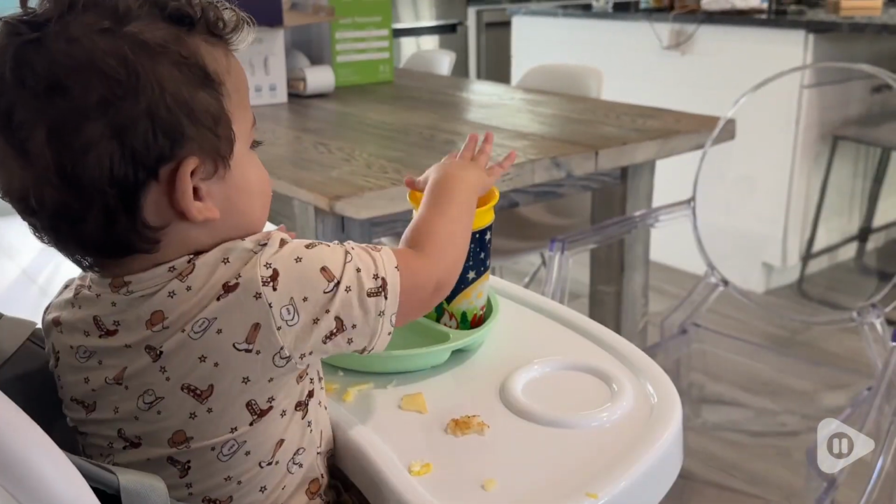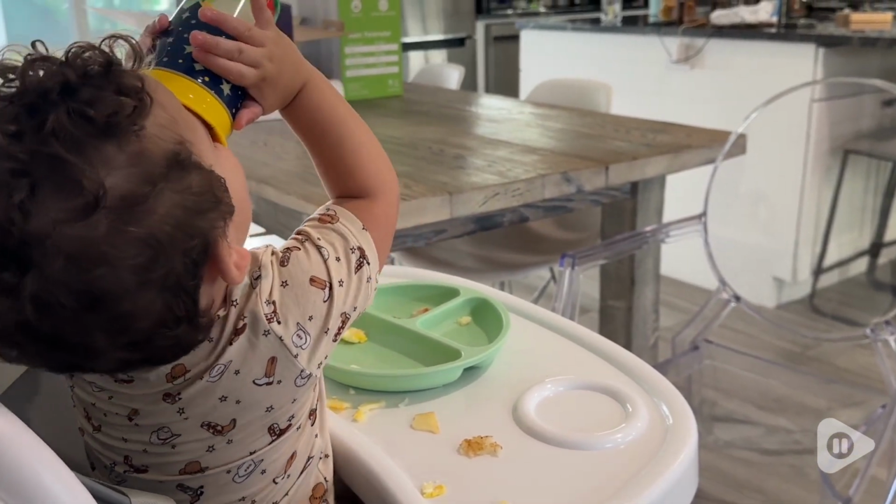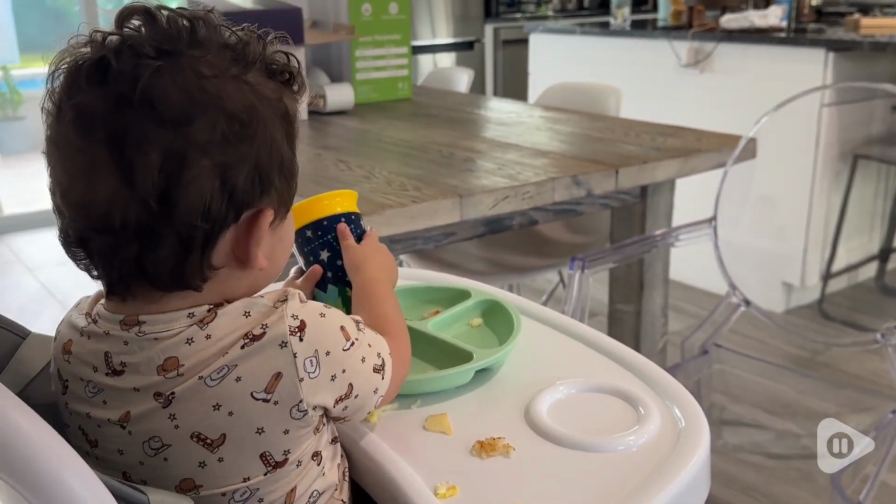It's also spill proof, which is always great with a toddler. And there's only 3 parts to it, so it's also really easy to clean.